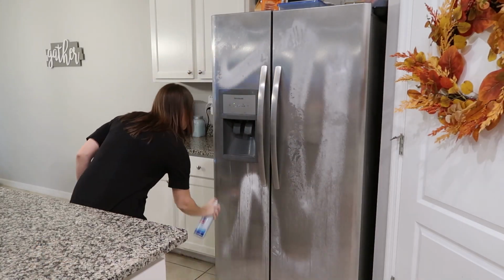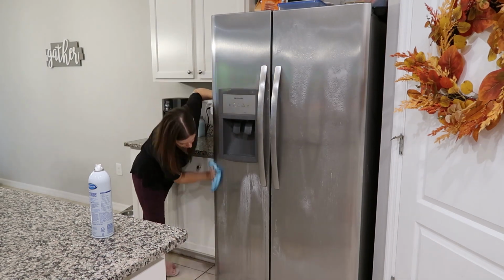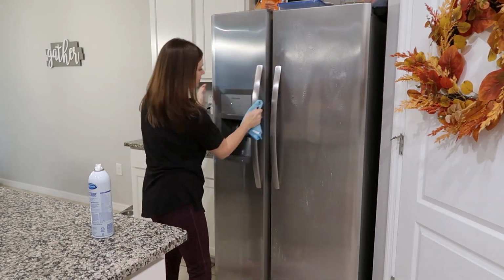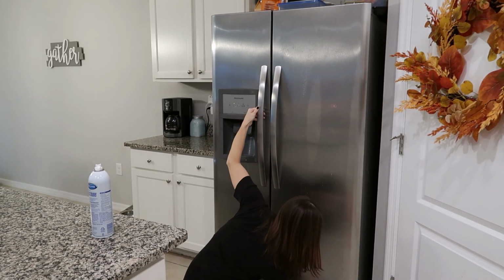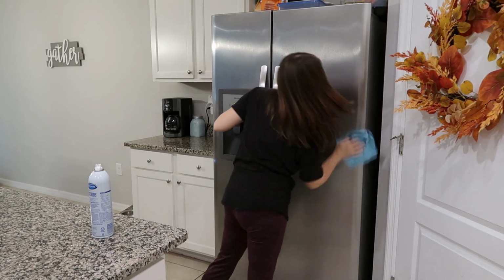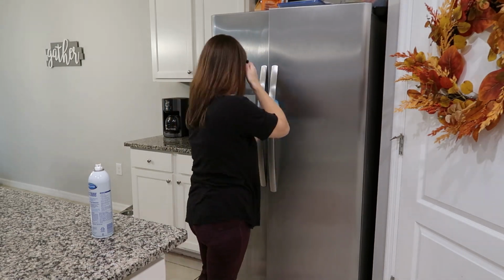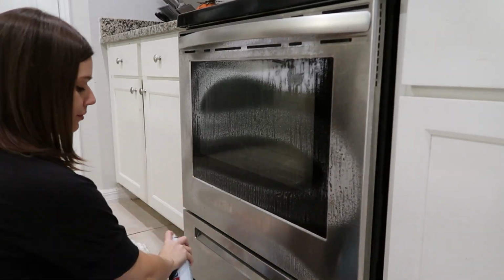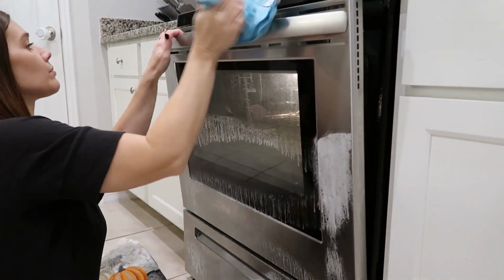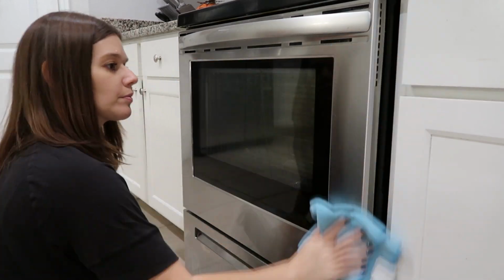When it comes to my stainless, the Sprayway and the Method glass cleaner are about equal for me. I love them both. If I want to thoroughly deep clean it though and make it where it lasts longer, that's when I will bring out the Weiman's, the actual stainless steel cleaner, because that stuff is truly fantastic. But these are just easier, but it doesn't last as long. That stuff repels the fingerprints and things and the dust. These two don't, they just clean it off.